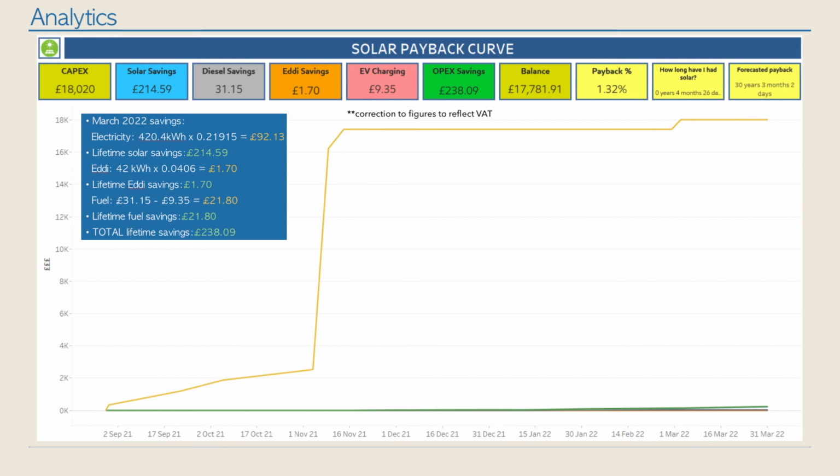So if you add up all those numbers, the total OPEX savings are currently £238.09. And if you subtract that number from the CAPEX, that leaves a balance of £17,781 until we break even. The £238 is 1.32% of the overall CAPEX. And we've now had the solar installed for just short of 5 months. And the forecasted payback on a linear curve is just over 30 years. So on the last month when I reported this, our payback was at 37 years. So the savings that we've made during the month of March has knocked 7 years off our payback.